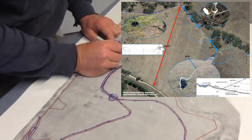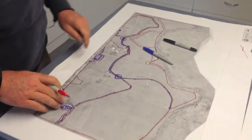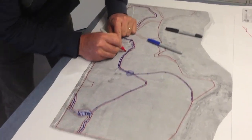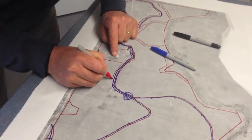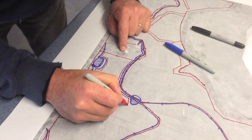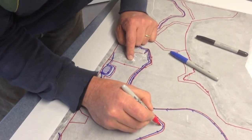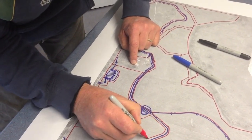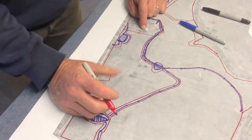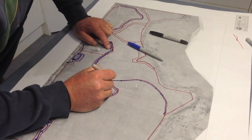And then what we do with that is, we'll just come around here with a fence that out, and then up to here, and then we'll fence this off.